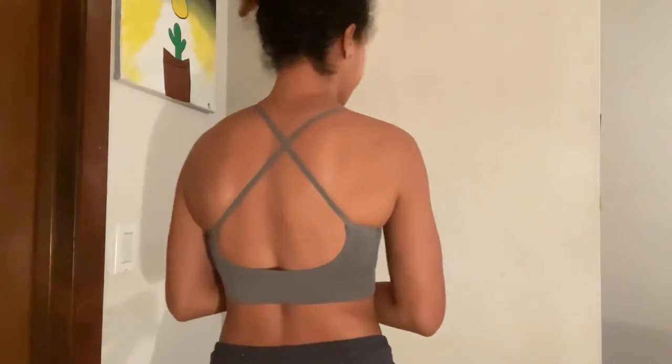I just feel like it's kind of tight on me. It's not to say I won't wear it. I probably will wear it because I kind of like the snug fit, but I do wish the straps were adjustable. That's the only thing. Like I said, I wish the straps were adjustable. But let me do another turnaround. It's cute. It's simple. It's a basic.